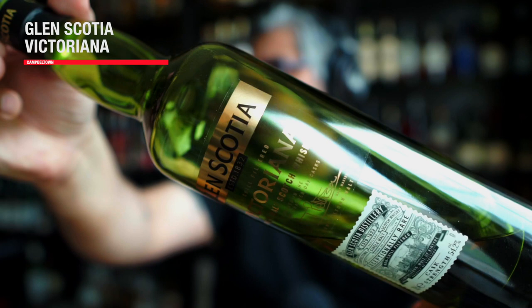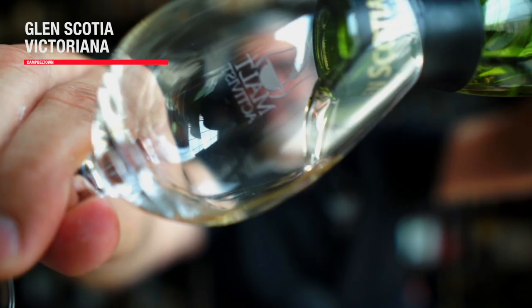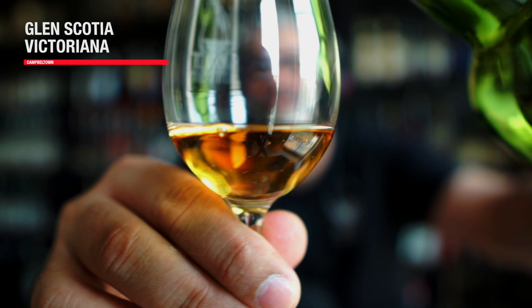And now finally, we have the Victoriana. Why is this special? Because this is cask strength. This is bottled at 54.2%. Okay. There you go, that's what it looks like. And what do we know?